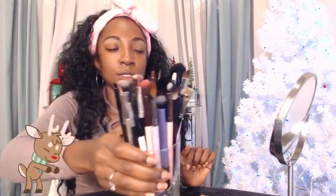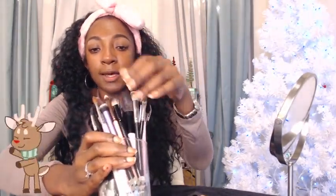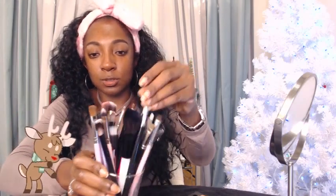I have my brushes here, by the way. This is how I store my brushes. My little brush collection is actually getting out of control. I have a little bit too many brushes.